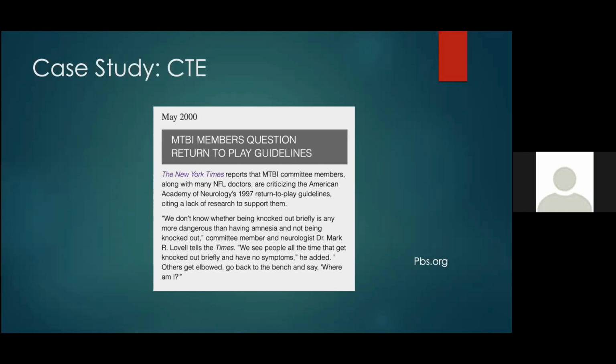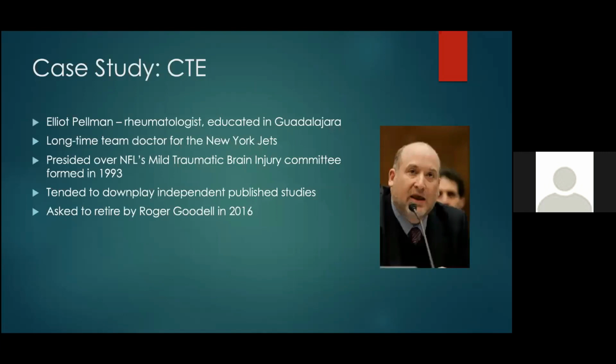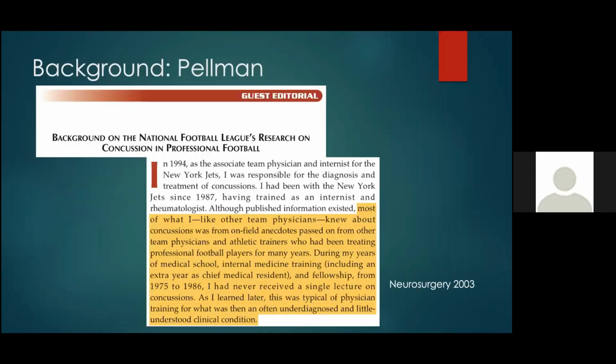Interestingly, the committee in 1997 rejected the American Academy of Neurology's return to play guidelines, citing a lack of research to support those guidelines. A little more backstory on this: the person who was in charge of the MTBI committee for the NFL for a long time was a team doctor for the Jets, who's actually trained as a rheumatologist, and he tended to downplay any study that raised the possibility of risk with repetitive head trauma. He even published a guest editorial in our neurosurgery journal in 2003.